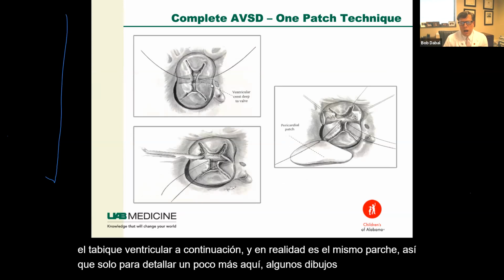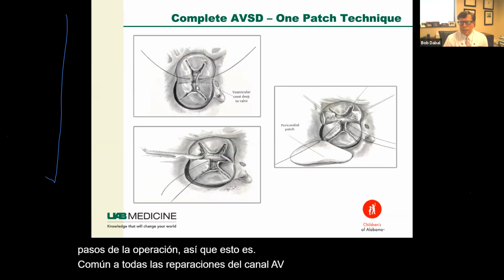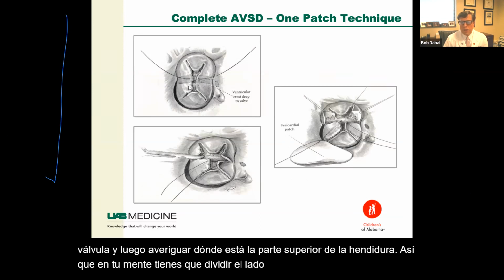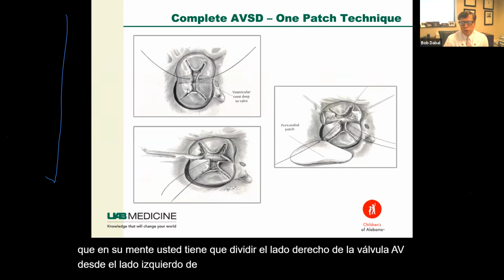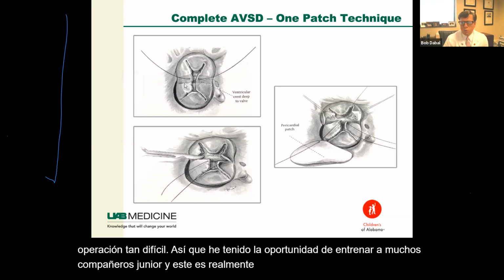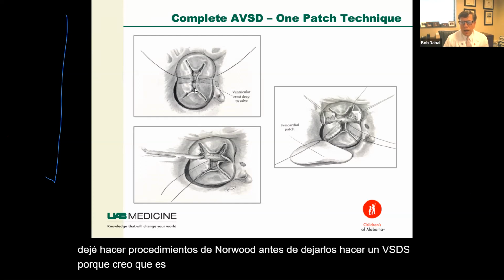So this is common to all AV canal repairs. The first step is to visualize the valve and then to figure out where the top of the cleft is. So in your mind, you have to divide the right side of the AV valve from the left side of the AV valve. And that's why this is such a difficult operation. I've had the opportunity to train a lot of junior partners. And this is really the last operation that I let them do. I let them do Norwood procedures before I let them do AVSDs, because I think that it's a very challenging operation to visualize in your mind.